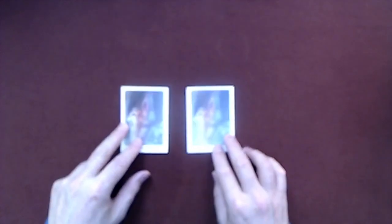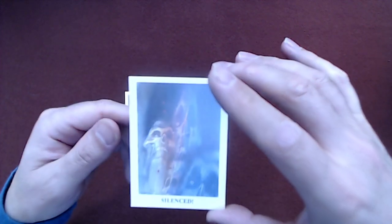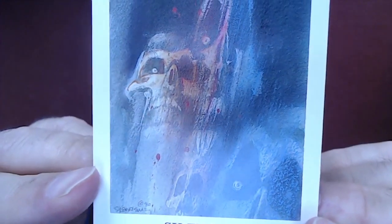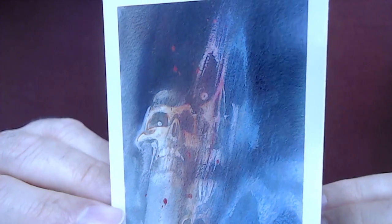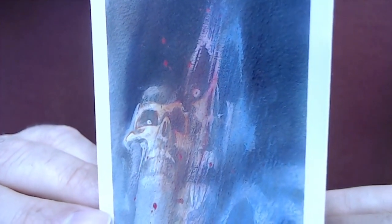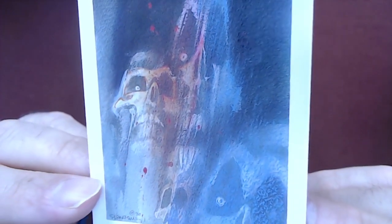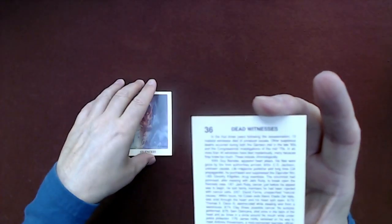Card number 36. Silenced. Check this out. Look at this amazing artwork. Dead witnesses, indeed.